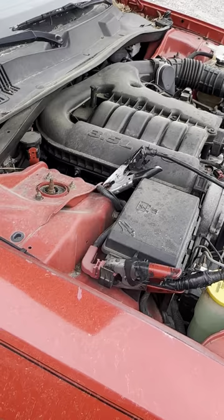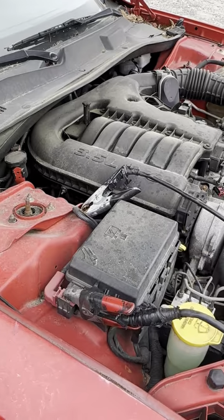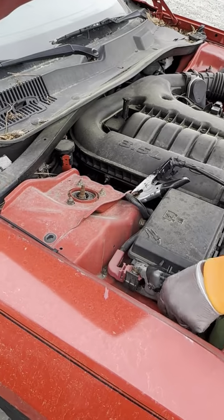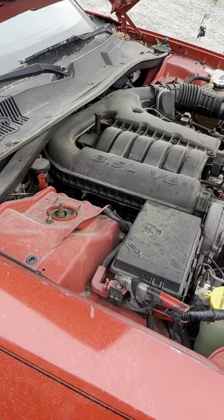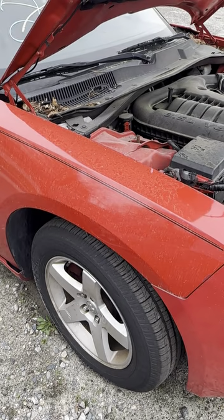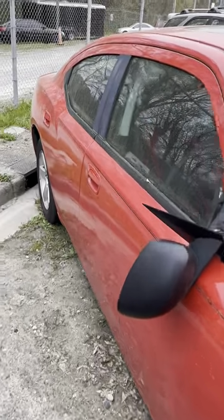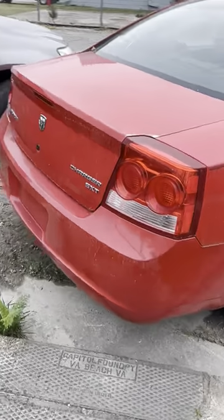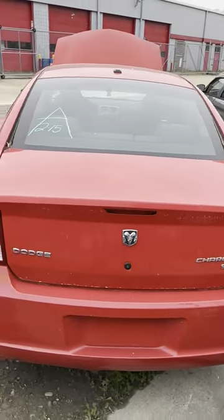This transmission does slip. Sometimes it doesn't move in reverse. 10-4. So as you can see, it did go into gear there, but it does sometimes have a little bit of a transmission slip, so it doesn't want to necessarily go into gear. But this has a 3.5 liter V6 engine. We're going to do a quick walk around. This one here has an $85 key fee, approximately 134,000 miles. Coming down to your passenger side, obviously it is red in color. Charger SXT on this one.